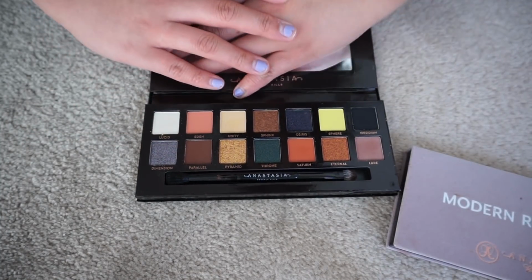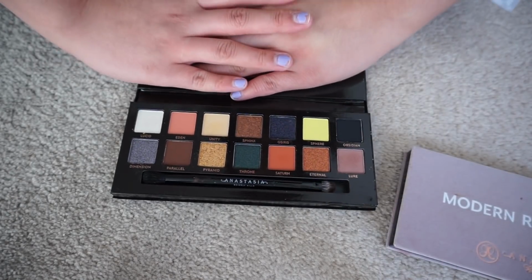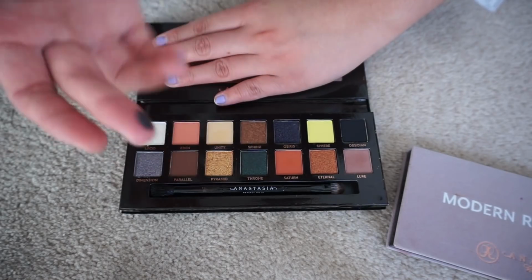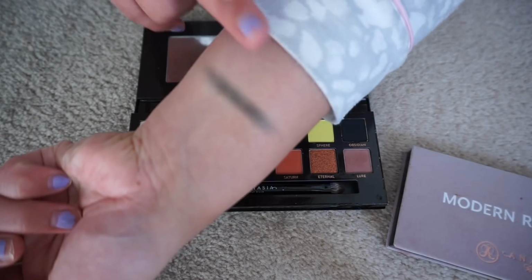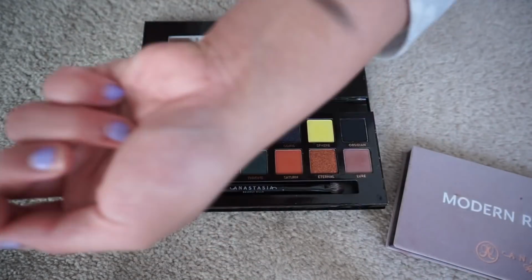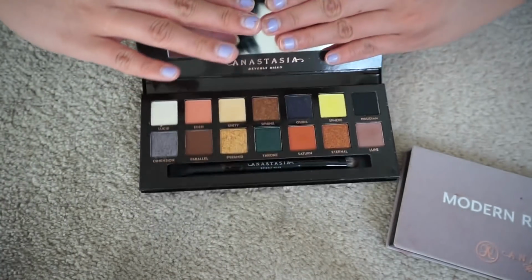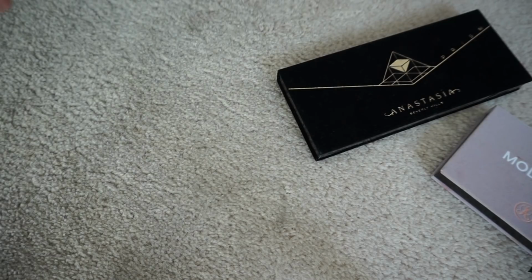I've only used this once. I used the color Lure and Pyramid. It does kick up quite a bit of product, but the pigmentation is insane, which is something that ABH is really well known for. I'll just swatch a couple colors. Let's swatch Throne because that's a really pretty color. Ooh, it's like a dark greeny color. And then let's swatch Sphere, which is, holy cow, are you seeing that yellow? Out of this world. So there's that guy. Oh, and it's not going anywhere, of course, because I just got it.